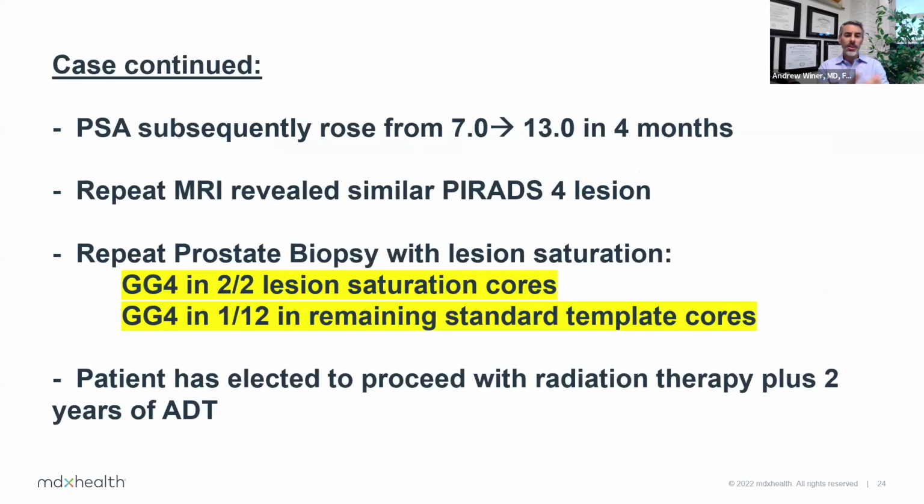And what we found is that we repeated the MRI first, again a PIRADS 4 lesion. His PSA rose from 7 to 13 in 4 months, and we ended up doing the biopsy with some saturation in that particular area. And he ended up having grade group 4 in 3 out of 14 cores. This gentleman underwent radiation plus 2 years of hormonal therapy.